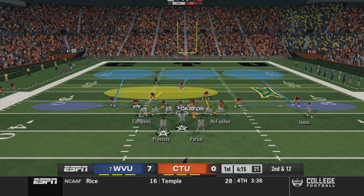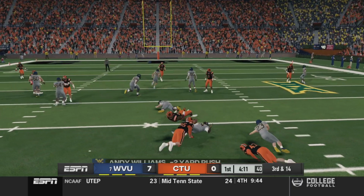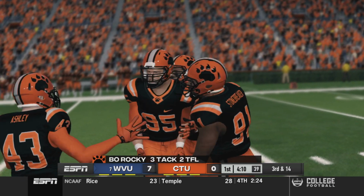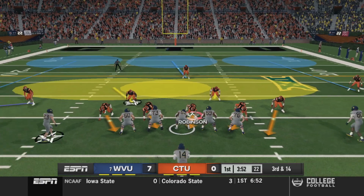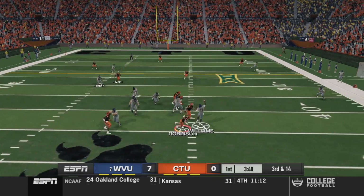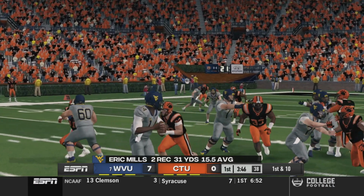So now 2nd and 12, backed up at about the 34-yard line. Another option, and there is Rocky again. Another loss of 2 yards. Bo Rocky, the sophomore, making a couple plays in the backfield. So now that brings it to a 3rd and 14. Williams moves, throws, and he's got a man. It's Mills again. Eric Mills, 20-yard gain on that one.